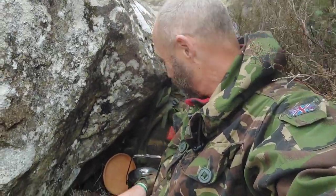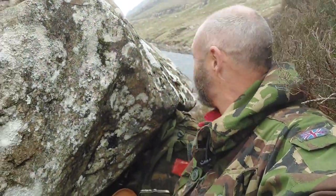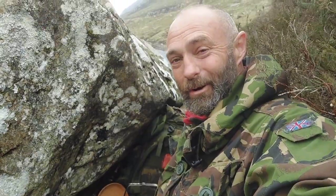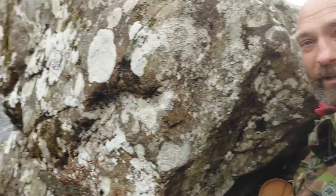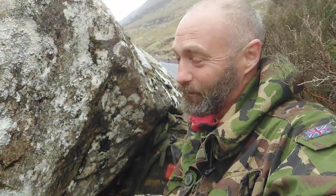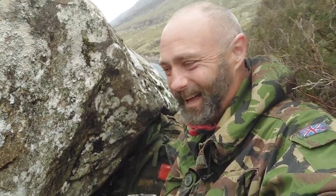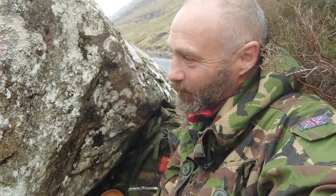So we're all down behind a big boulder, trying to find a bit of shelter from the wind. And got a bit of corned beef hash on the go there, so it'll be a bit lighter walking out. Yeah, there's a fair old swell coming down here, as you can see. So it's not really fit for pack rafting. It'd be a cold dip in there today. So we're going to get a bit of this scran down, and then we're going to probably try and fish up this other bank here.